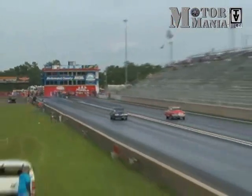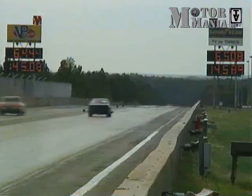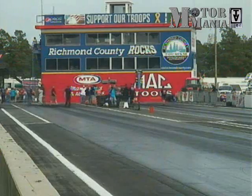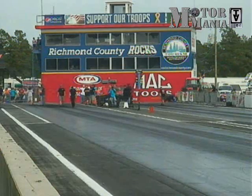It's a pedal fest. Who's going to get on top of it first? Oh, 64 to a 50 right there. Bruder had the hole shot. Then in a pedal fest race, he got there to the 60 foot, but the twin turbos caught up and just got by him.